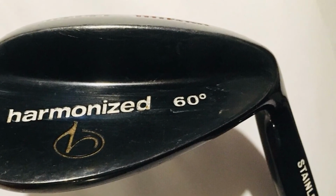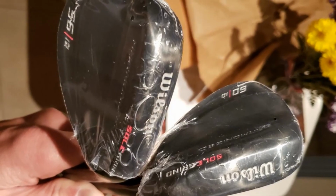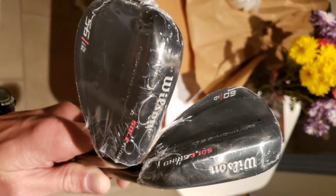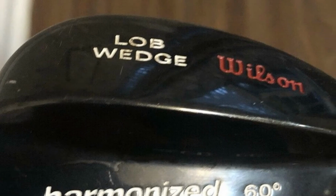In case you need a gap, sand, and a lob wedge, then this is something that you might like to have in your bag. Unfortunately, this design is for right-handed individuals only. Aesthetically, it has a dark finish. It has a decent degree of loft that is perfect for lobbing the ball onto the green.